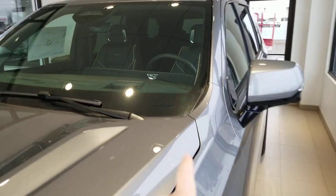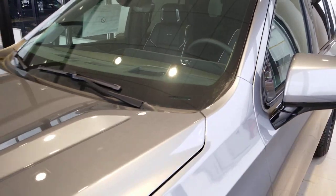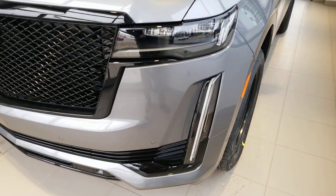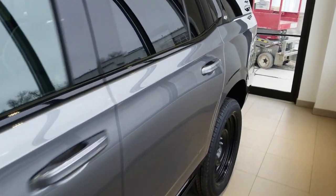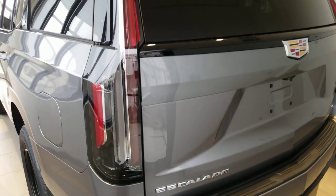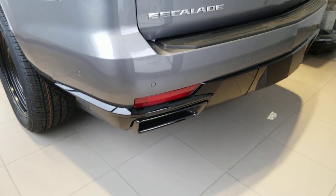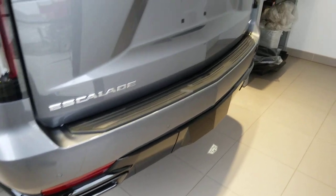You'll also notice all the different Cadillac shields everywhere, which will illuminate at night when you're walking up. It'll greet you, as well as do a little bit of a light show up front. And then the taillights do what they call a firework display, where they basically run up in display there too. So really neat and nice to look at. Once again, a couple more features of the Sport trim: you've got the black exhaust as well as more of that gloss black look there.